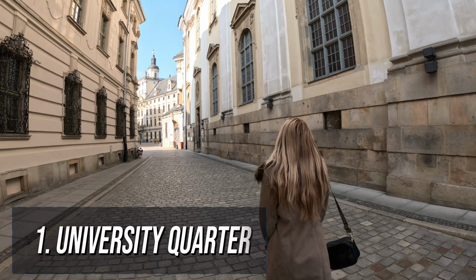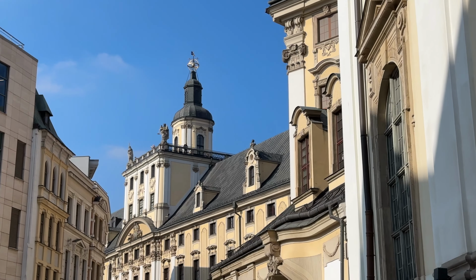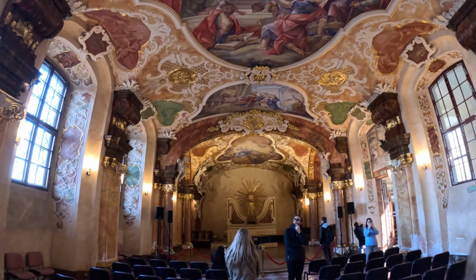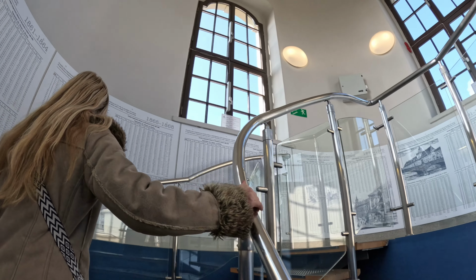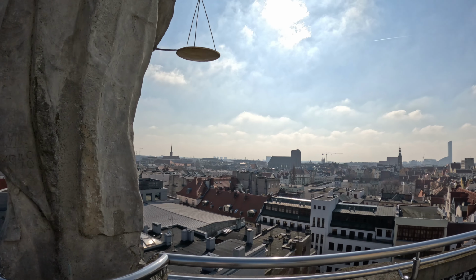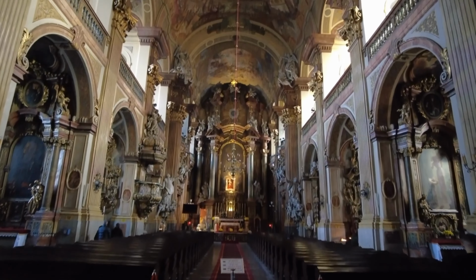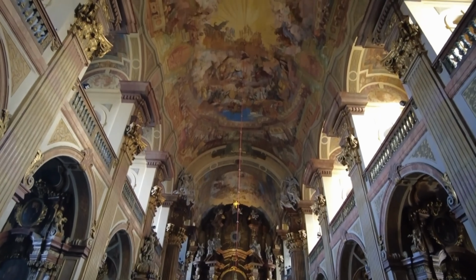Number one on our list is the University Quarter. The University of Wrocław is not just an institution of learning, it's an architectural masterpiece. As you walk through its historic halls, you'll feel an academic atmosphere, but there is so much more to explore. Make sure to visit the astronomical clock tower and take in the panoramic views of the city. And don't miss the Parish of the Most Holy Name of Jesus, a stunning Baroque church with an interior that will leave you speechless. The combination of academia and beauty makes this area a must-see.